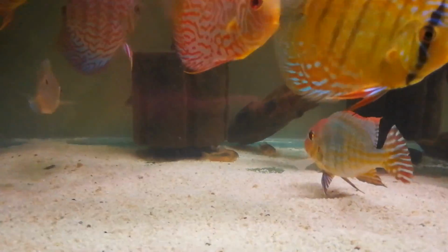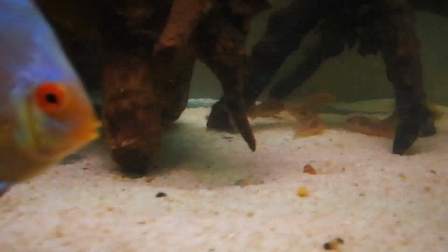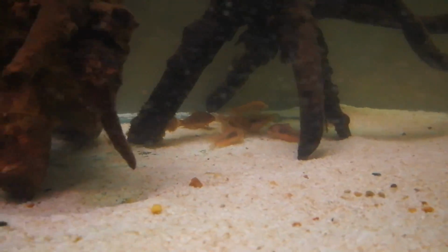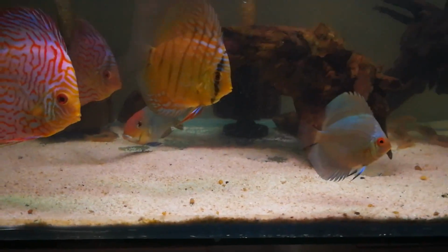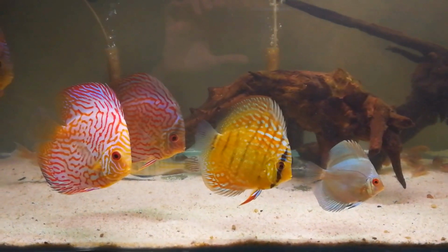As you can see, I've also been too lazy to do anything about my Cory cats, so they're still chilling around the tank doing their thing. So yeah, that's about it for the Discus tank.